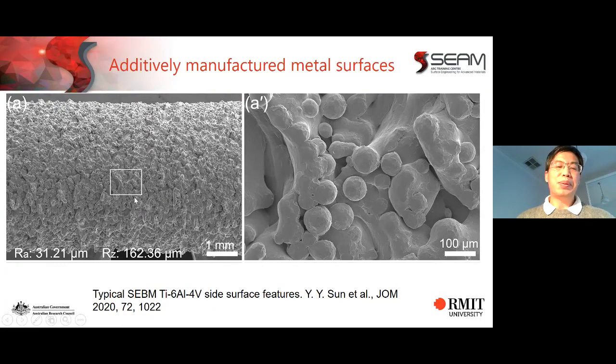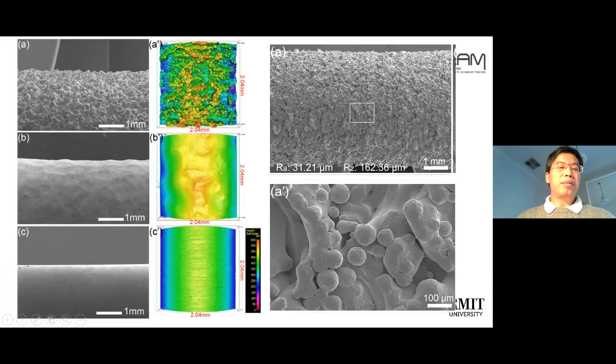That's the magnified view of the as-built surface, a closer inspection. Now, after chemical etching, it's not highly smooth. We can see a lot of shallow dents, but we have removed most of the sinter-attached particles. That's the difference between the as-built one and the chemically etched one. This is after machining. That's really nice, but because of the depth of the surface layer we have removed, you can still see some shallow dents there.